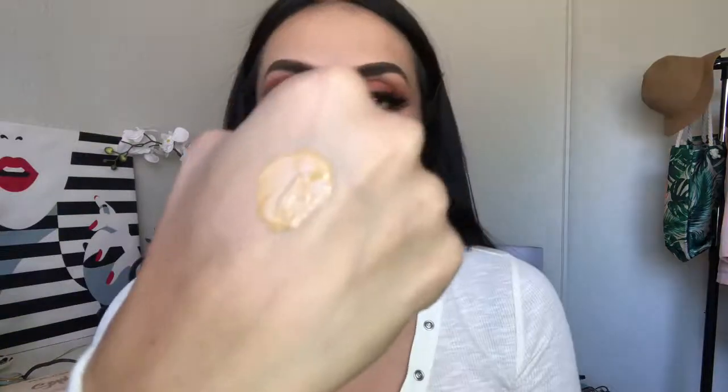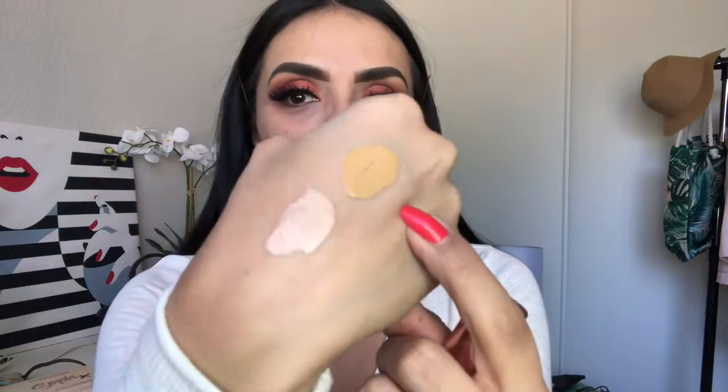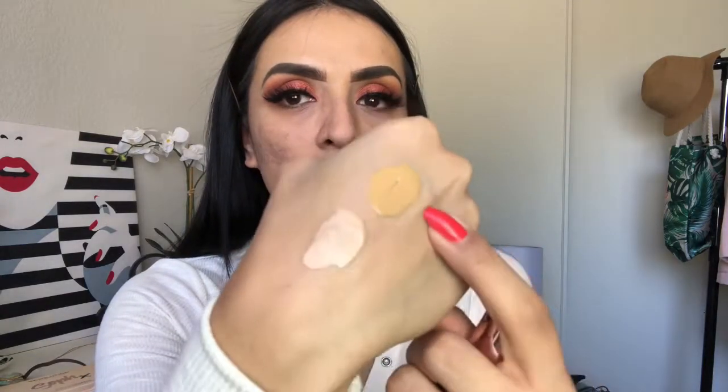Okay, just to give you an example, this is the Conceal and Define Full Coverage Foundation. And I have this in 9 and this one is in F9, which I feel is a lot warmer. And the matte one comes with the doe foot applicator, as you guys can see. Versus this one, which I didn't like that. It just comes like that and it is very liquidy. So this is what it looks like. And then the concealer, which I didn't like in the matte previous. This is the color C7 in the Hydrate concealer, and this is the foundation. As you can see, it's a very, very yellowy, warm color.